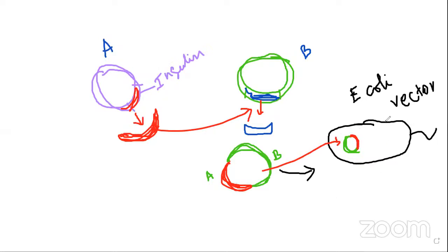Here the host also produces the two genes. These two are present in single form, so you will get the gene like this, in many copies. This acts as a human insulin. That's why it is called humulin, human insulin. Humulin is also produced within the host. Within the host, you will get the copies. That is the version.